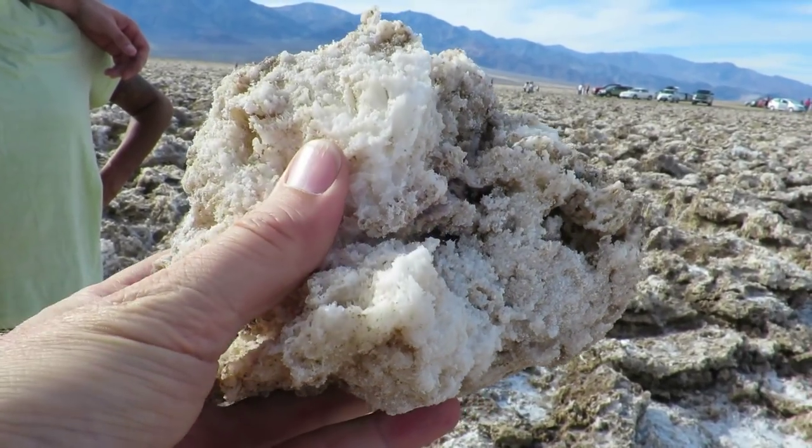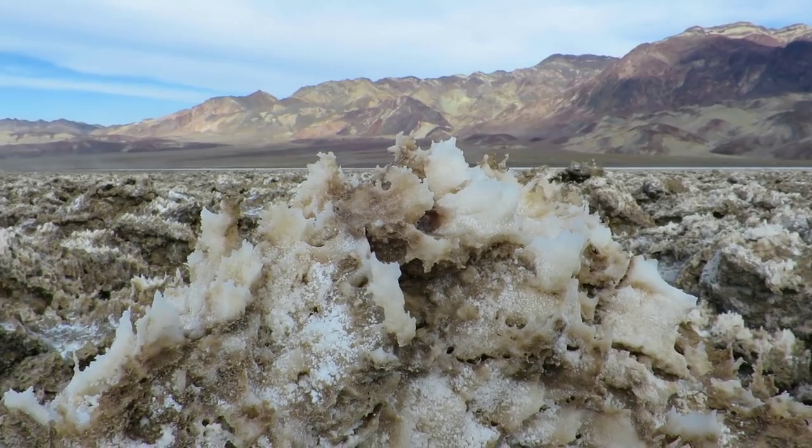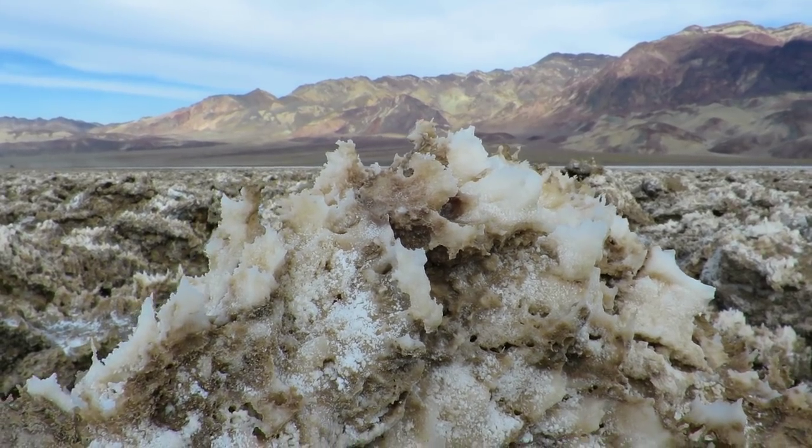This is the Devil's Golf Course, and it's a huge salt flat, and it's dirty salt, but it's totally salt, and it's actually hard as rocks. It looks much more fragile than it actually is. It's actually very hard, and you wouldn't want to fall on this. You would get some punctures and cuts and whatever else.